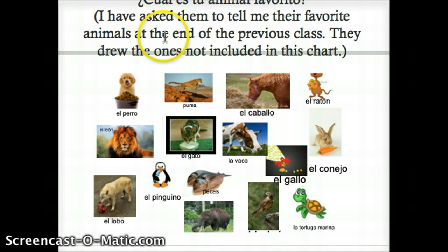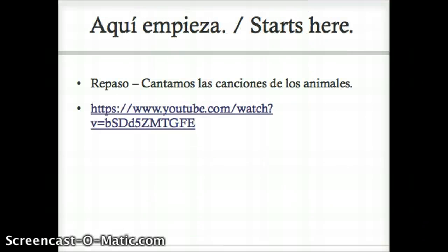So I asked them their favorite animals in a previous class, and they would draw the ones that were not in this chart. Like one of my students wanted to research and describe the shark. So we drew a tiburón, and I wrote the word tiburón, and we practiced the pronunciation a little bit. It's not my main focus, but we do practice because I think it's such a big advantage to work with this age for them to really learn how to pronounce the R's and everything else. So I do work with a little bit of pronunciation. So here starts my lesson.